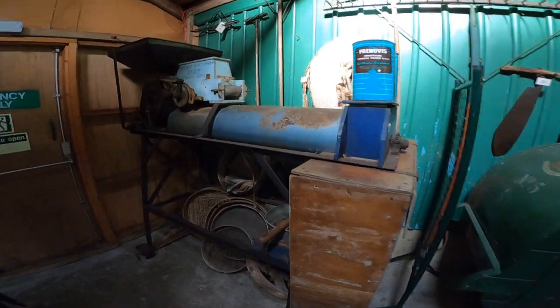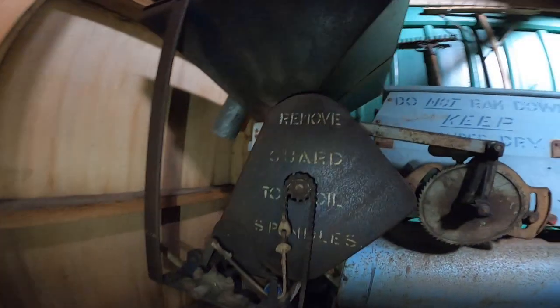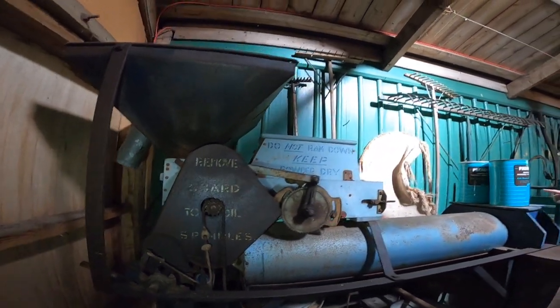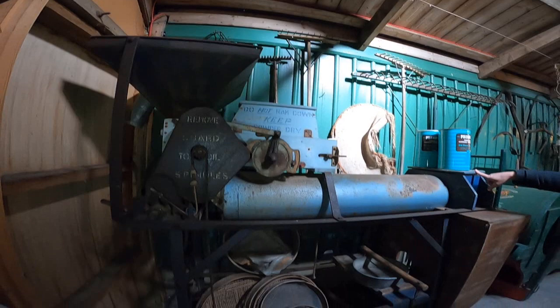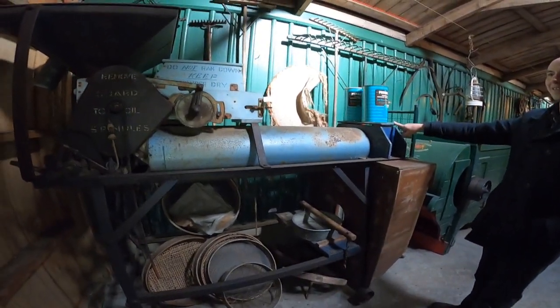Would this be something for drying grain potentially? Well, no, it's something to do with powder, look. Oh, aye. Not with powder, look here. Because look, it's got... Yeah, do not ram down, keep powder dry. Kills worms in farm animals, and is it something... Oh, aye.